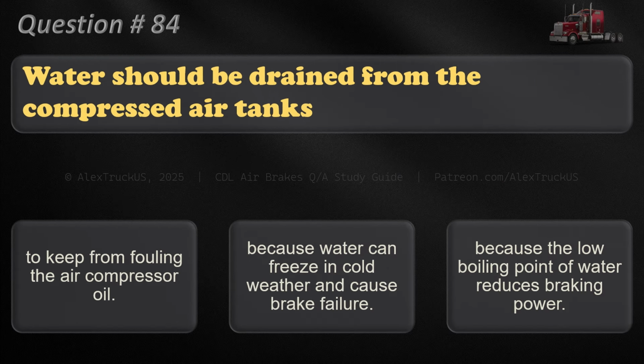Question 84. Water should be drained from the compressed air tanks to keep from fouling the air compressor oil. Because water can freeze in cold weather and cause brake failure. Because the low boiling point of water reduces braking power. The correct answer is because water can freeze in cold weather and cause brake failure.